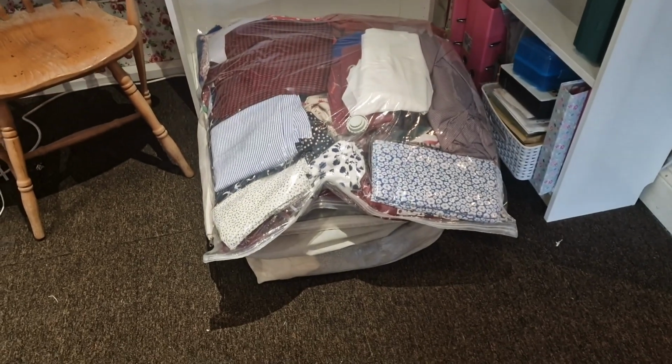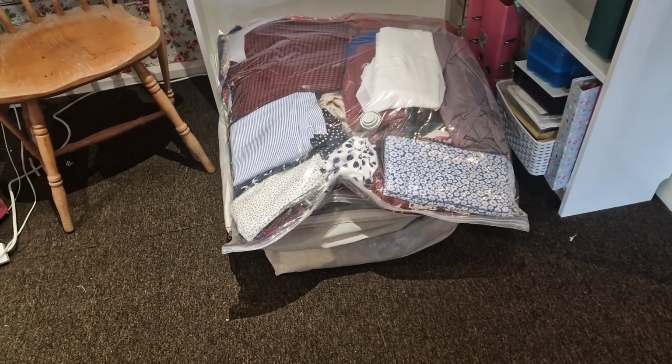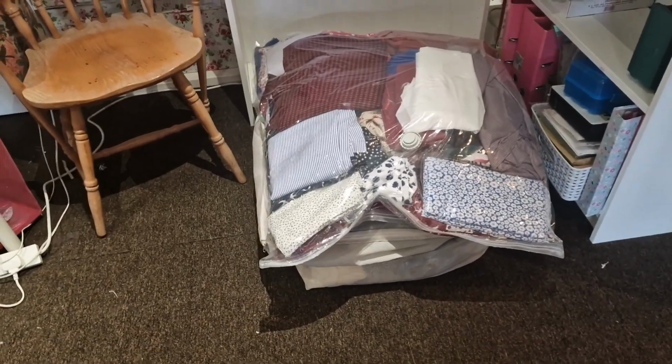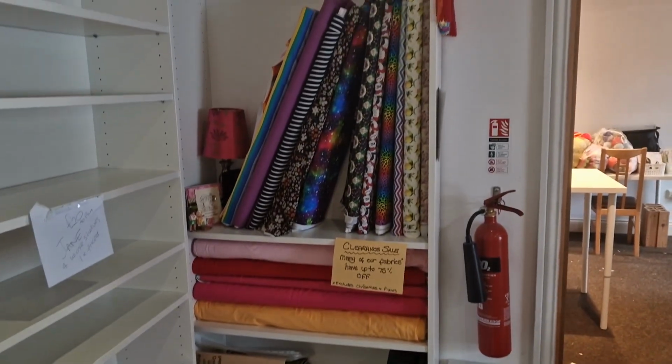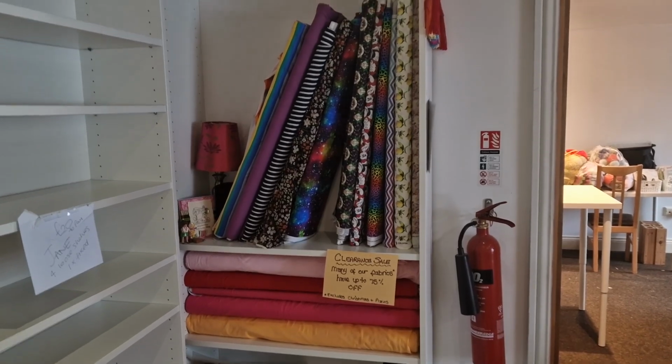This is a big donation of fabric that we've been given today. We now need to rehome. Slightly daunting, but there's some good bits in there, so we'll have a good rummage. Last few bits of fabric on the clearance sale, and again, this shelf has got a new home.